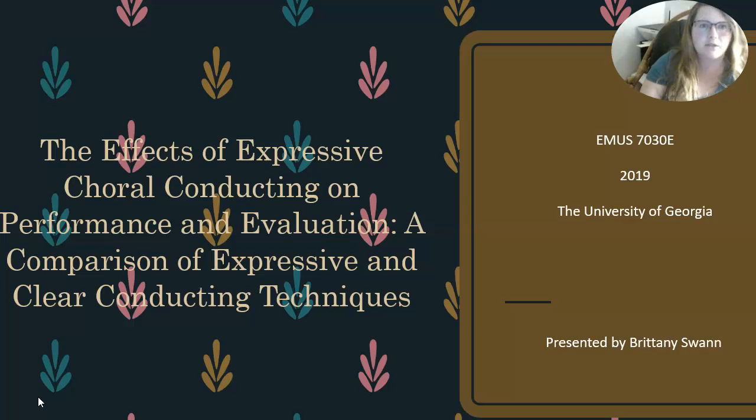Just a background on why I've picked this topic. I am really fascinated with all aspects of choral conducting, but I have gotten some mixed feedback in my career so far about conducting. When I taught at high school level chorus in North Carolina, the judges actually told me to be less expressive in my conducting and to have more sense of a beat pattern. And with my undergraduate training in choral conducting, I was told to be very expressive and that it was okay to stray from the standard beat pattern.